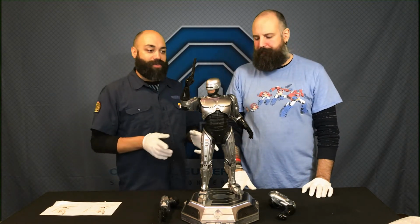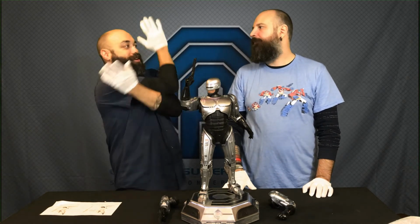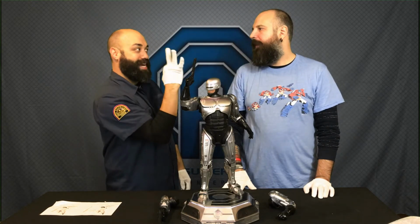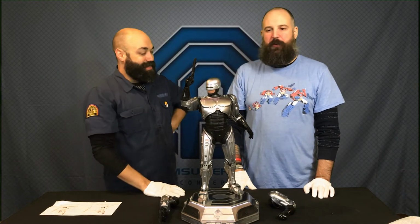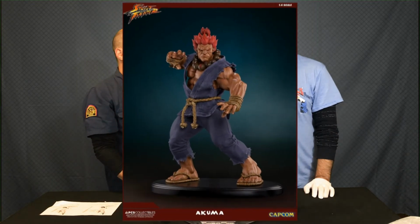One thing I really liked on that one was the rings. It had the gold ring, like the gold ring bracelets. Yeah, with the arms all flipped around. There's another version of that where he's doing the yoga fire, so he's got his hands up. Yes, with the flame. Yeah, that was really cool too. I saw that as well. And then of course Akuma was super cool too.